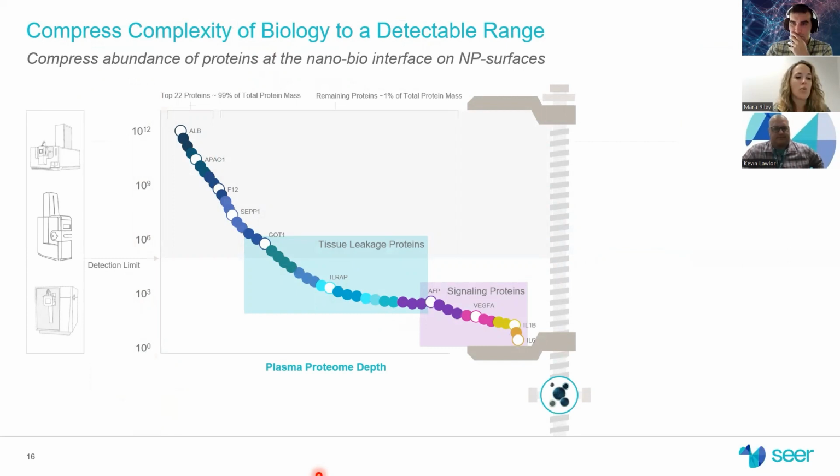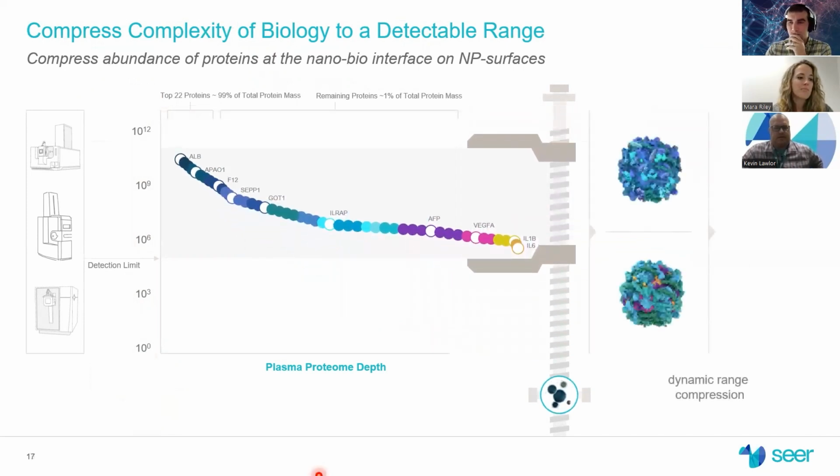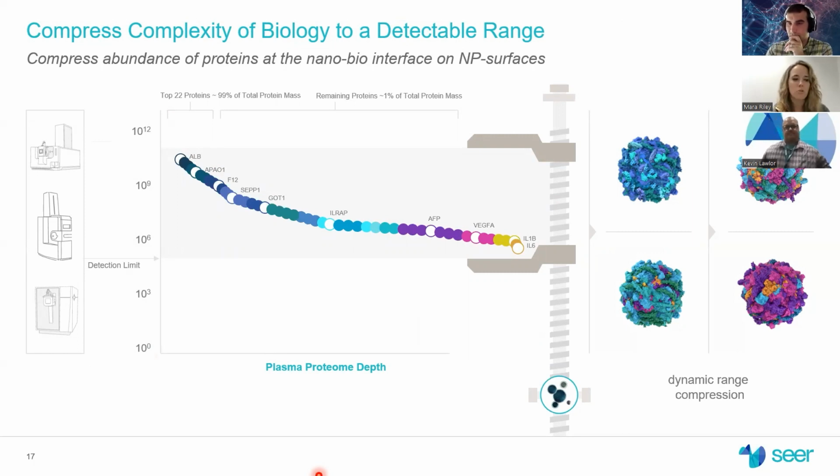So now a low abundant, high affinity chemokine can displace a fraction of the low affinity, high abundance albumin in the samples. And this may sound complex, and it is, but luckily we can draw from decades of experience. Nanomaterials have been engineered and explored in the context of nanomedicine for years. So it's really something that's been well studied, and it's very reproducible. So not only are we compressing the dynamic range to make it more usable, we are also compressing the workflow.